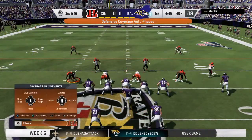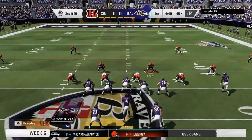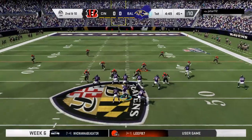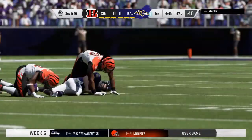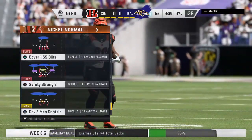So after the incompletion on first, now 2nd and 10. Switch it, switch it, switch it. Come on, switch it. 2nd and 10. And they're going to get him. He's taken down for a sack back at the 47-yard line.